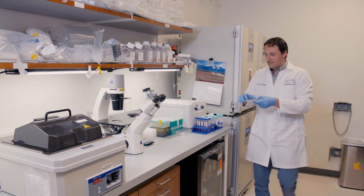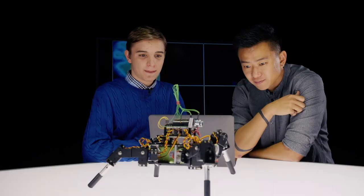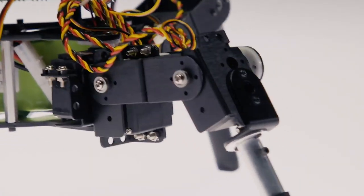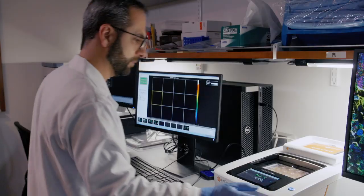So a brain organoid is basically a little mini brain. It's derived from stem cells. I did a lot of research into a bunch of different robots, and I determined, along with Dr. Motri and Richard, that a quadruped would be best to emulate the neural signals, because it's more natural and it's also a little bit more simplistic.